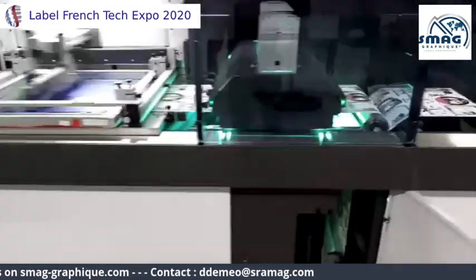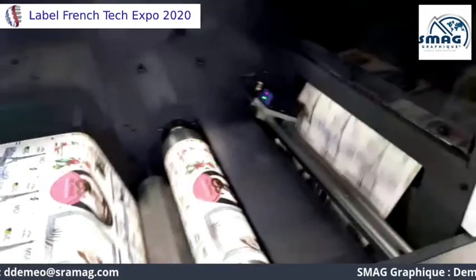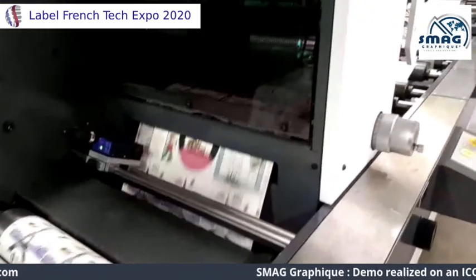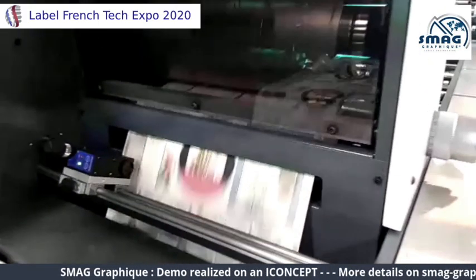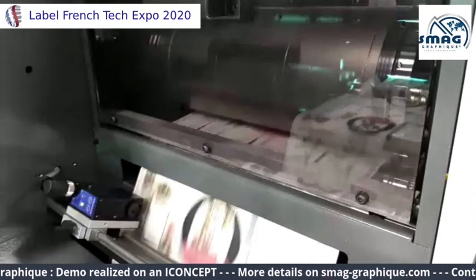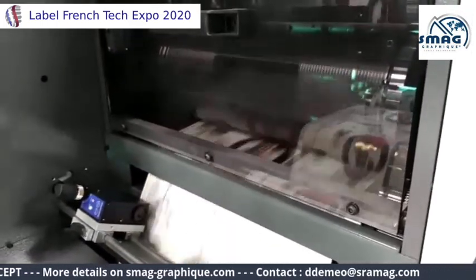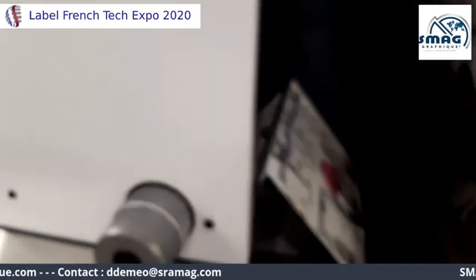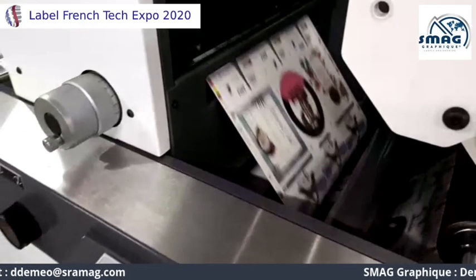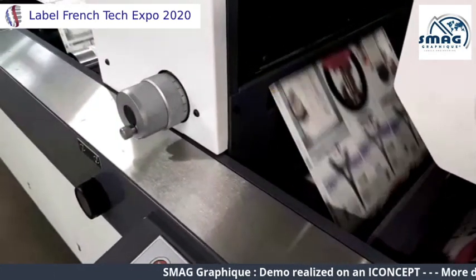Let's move to the next unit now. The semi-rotary die cutting station. So we are using a 3-cylinder technology in order to have a very stable unit. It's a semi-rotary station, so we have one cylinder of your choice. Basically, it's a 20 or 24 inch cylinder, which is working in semi-rotary mode.